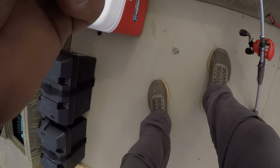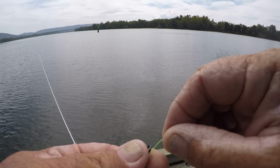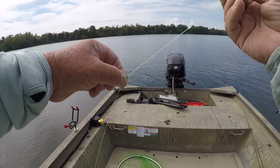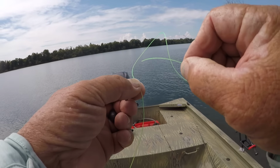Now, the reason why I'm using a 3-0 for these blues is simply because of the size of the bait that I have caught today. I didn't catch big bait, not at all. So I'm going to use about a 16-inch leader right here.